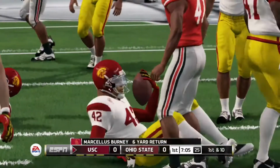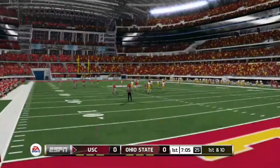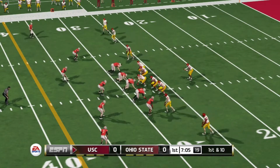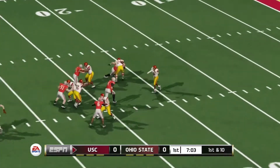So both offenses and both freshman quarterbacks come out with a 3-and-out, but it comes out a little bit different. USC conservative, Jimmy Germain, he took a shot on his 3rd down. Yeah, we'll see what USC can do here. It's early in the game. They got a lot of things that they're trying to work out, but I like the aggressiveness early on from USC.